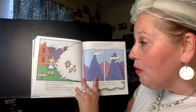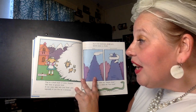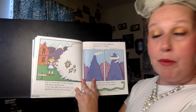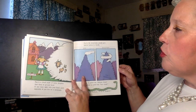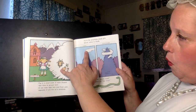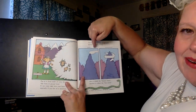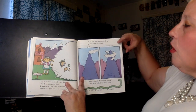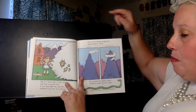Fog is a cloud made of water droplets that form at ground level. It can come right into your front yard, especially if you live in the mountains. Up in the mountains, people give special names to clouds. One is called a banner cloud. This is one. Looks like it's a little banner flying. Another is called the boa cloud, like a snake, and it's wrapping around the mountain.